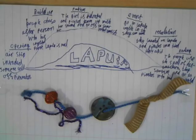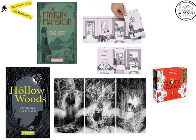Here is an example of a Year 6 child who's done exactly that and then plotted his story onto a story mountain. It's just a way of being creative, a way of stimulating new ideas. And equally for older children, these resources are quite useful. I like the Mystery Mansion and the Hollow Woods.